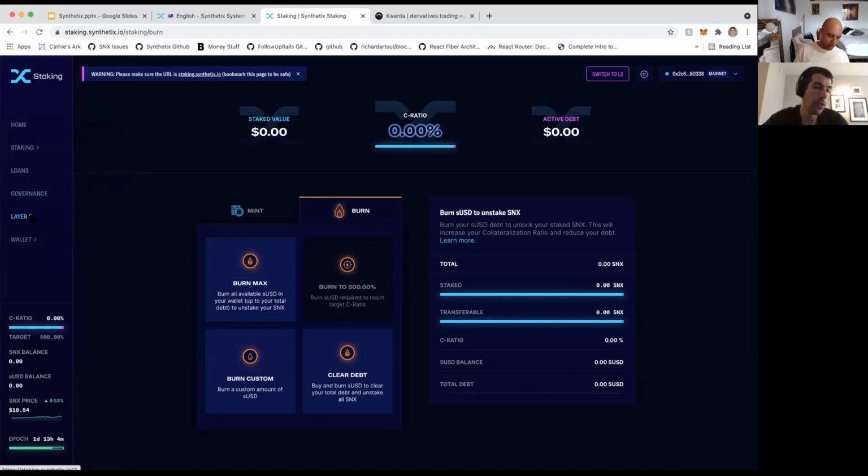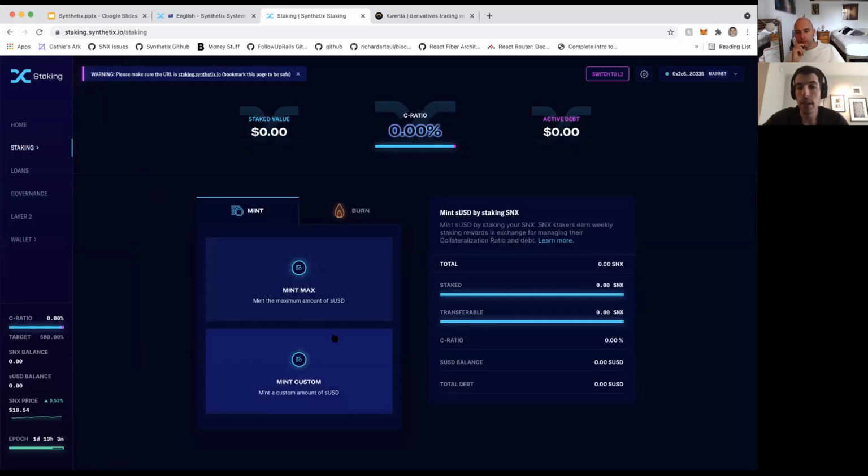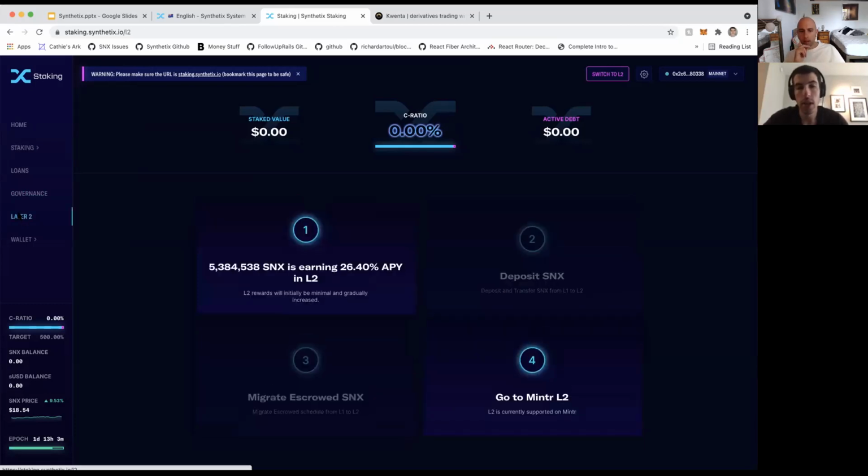So we see layer 2 here, which I think is important to look at. You can see there's 5.3 million SNX staked on layer 2. We've done a ton of work with Optimism, that's the layer 2 solution. The reason layer 2 is important is that when you're staking and you have to claim your rewards every week, you have to pay Ethereum gas prices for that. And if the gas is really high, you have to be staking a pretty decent amount for it to be worth it. So if you're going to stake small amounts, you should probably just go straight to L2. If you're going to stake larger amounts, it's up to you.